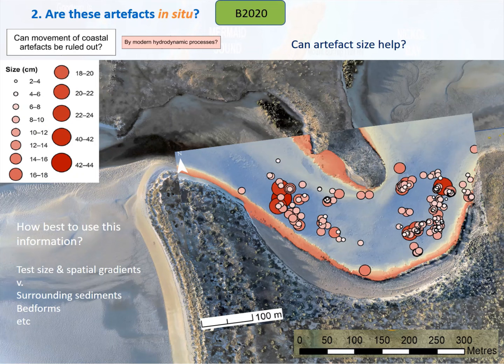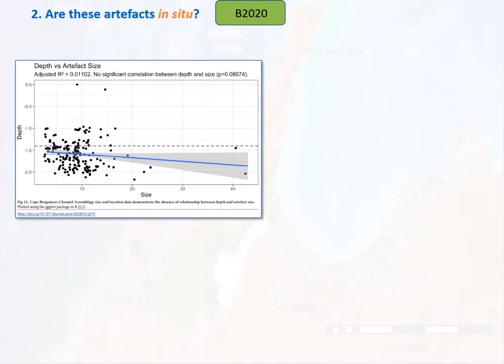How best to use this information? With my sedimentological hat on, we test the size, we look at spatial gradients, and we also look at the surrounding sediments to see whether the gradients that we find in the artifacts are similar or different to the natural sediments. If they're different to the natural sediments, then hey, we might have a signal about humans. If they're the same, perhaps we can't have a signal about humans.